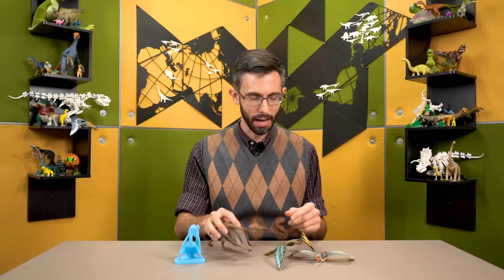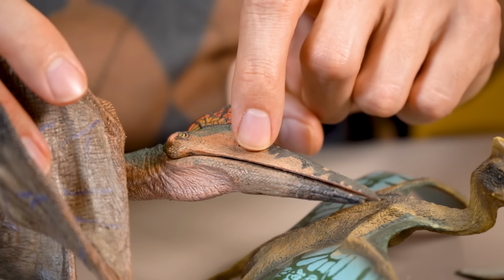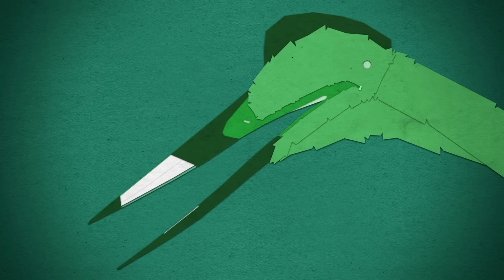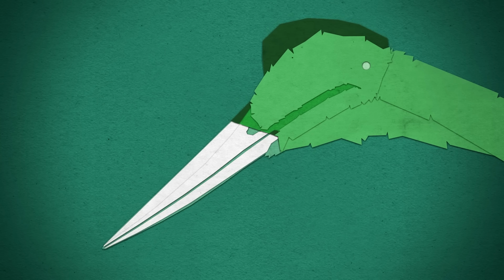I was surprised to learn from the 2021 description that the occlusal margin, the working edge of the mouth, is actually S-curved. It's got that downward curve at the back, which actually starts pretty far forward. It starts basically where the nasoantorbital fenestra leaves off. But then there's also a gentle upwards or convex curve to the bottom edge of the snout, with a matching curve to the mandible. Meanwhile, the top of the snout is a narrow keel, so in cross-section the rostrum has an upside-down golf tee shape.